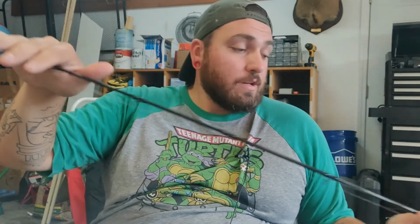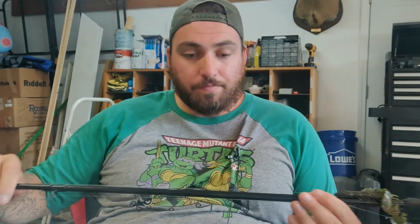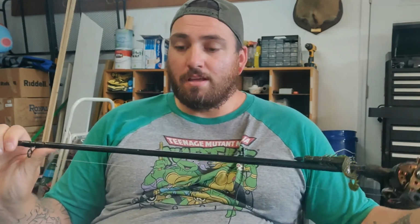Doesn't flex very much. It's a graphite rod, so it's gonna have IM7. Now remember, I was telling you guys IM7, so what that means is it's gonna be lighter than the IM6, but still just as durable as an IM6. I mean, I can flex it quite a bit, but you can tell if I were to, I'm a big guy, if I were to step on this, it'd probably break. That's going to be pretty much how you read the rods here.